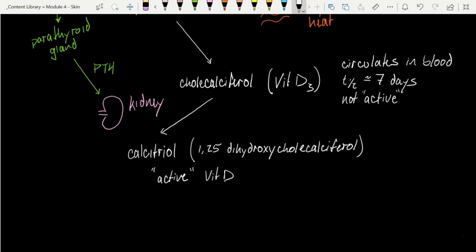Now, the biggest difference is that this active form of vitamin D has a shorter half-life, a half-life of only a few hours. And while we'll detail this out more when we talk about the endocrine system, I think it's worth noting what active vitamin D is actually going to do and why we care about it.